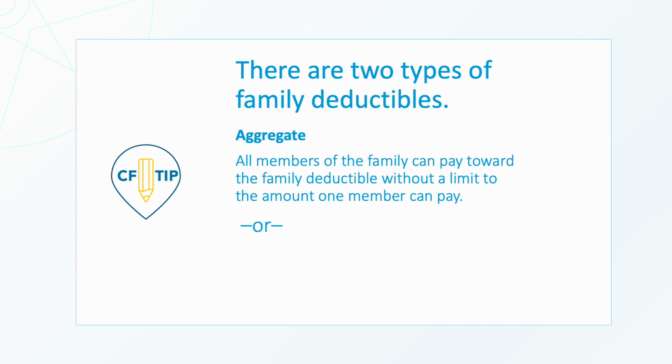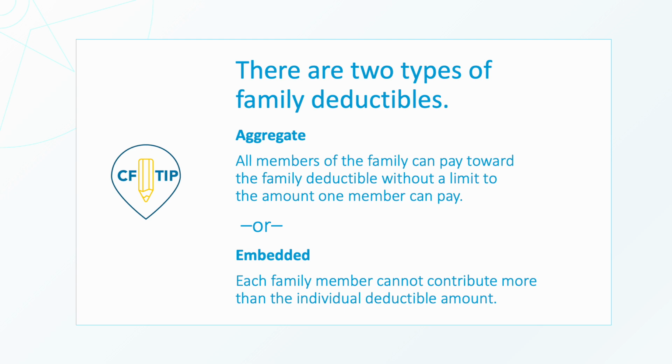In family deductibles that are embedded, the plan begins to make payments as soon as one member has reached the individual deductible. However, the rest of the family members must reach their individual deductibles to start using the plan benefit. Each family member cannot contribute more than the individual deductible amount. Carefully review your plan's summary of benefits and member handbook to learn how your plan's deductible works.